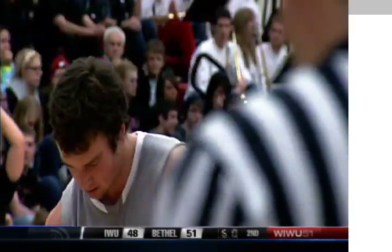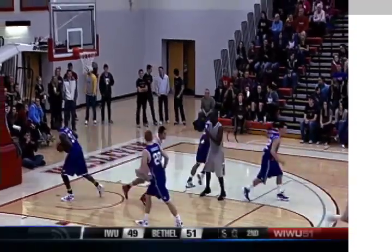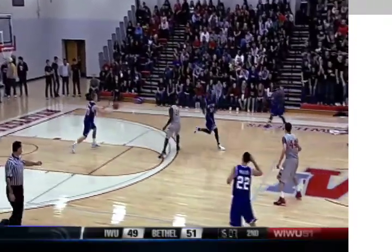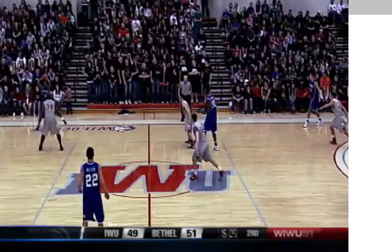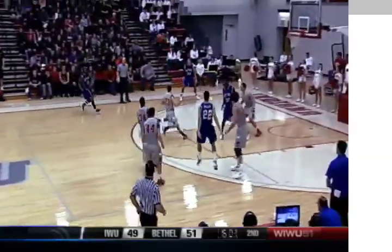And here comes Stauffer's second free throw attempt. And he makes it. So he is 2 for 3 from the free throw line here in the second half, which is a great way to start. 10 points there for Parker Stauffer. Or 3 for 4, rather, not 2 for 3, 3 for 4.